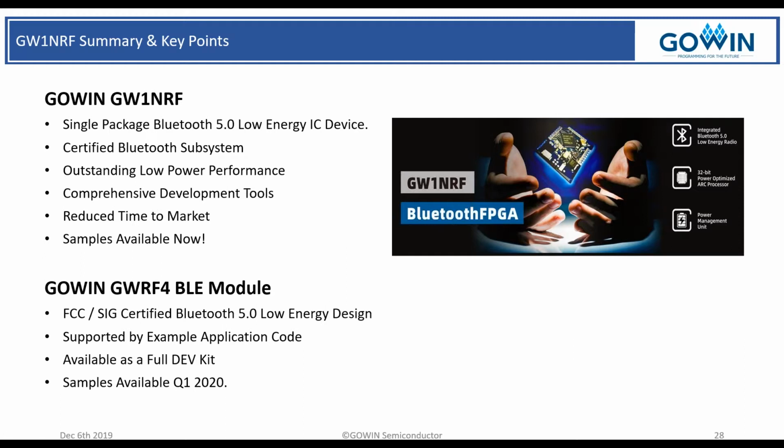The GW1N RF is also available as a complete Bluetooth 5.0 low energy module. This low energy module is FCC SIG certified for Bluetooth 5.0 low energy designs. It is also supported by example application code and is available as a full development kit. These Bluetooth low energy modules will be available in Q1 next year.